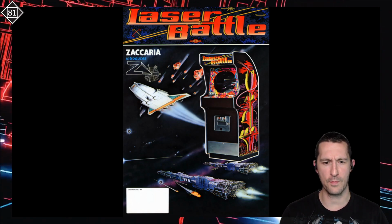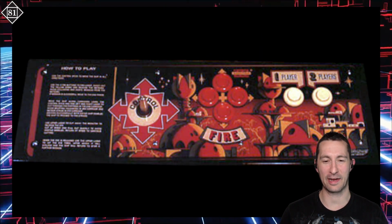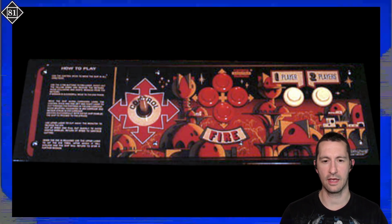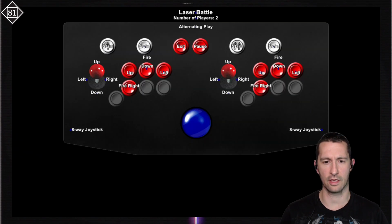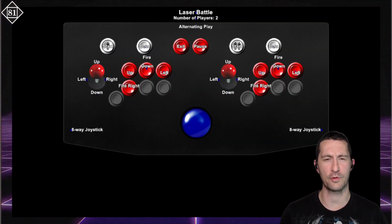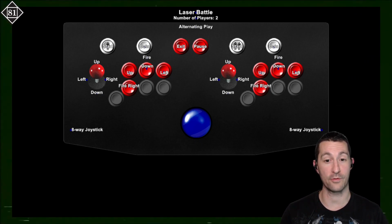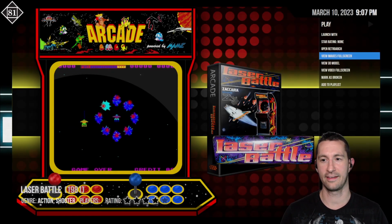They're just going to rip off as many space movies as they can. And then we look at the arcade PCB. And then for the control panel, it looks like we have a 4-way joystick and 4 different buttons to fire. Interesting. Okay, haven't seen that one before. Yeah, the program that shows us what we're supposed to control is a little confused. So you have a joystick to move, and then you have 4 different firing buttons. And there's our arcade marquee for Laser Battle.